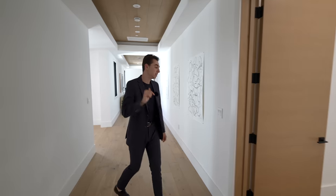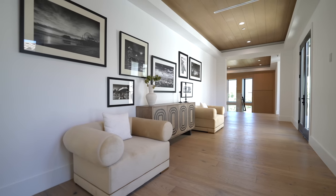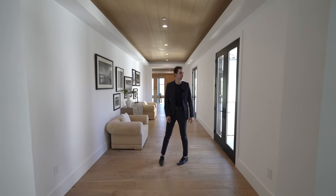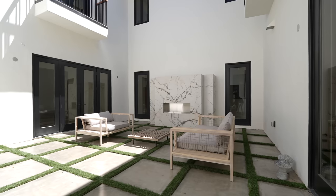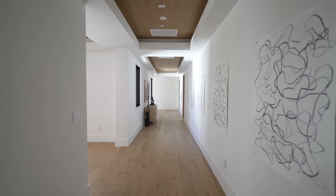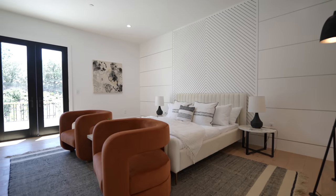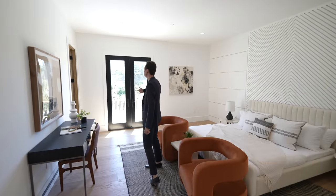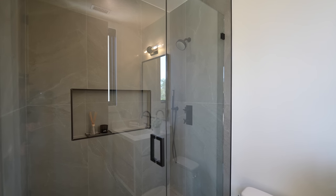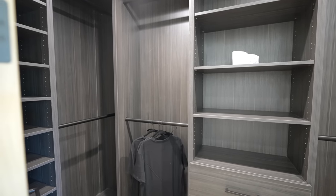Now let's head back into the private hallway, and displayed on my left, we actually have a contemporary seating section, and this hallway actually takes you back down to the main staircase, which we did just see. You've also got some Juliet balconies looking down to your courtyard, and if we continue down the hall to my left, we've got the drop ceiling detail and another guest bedroom positioned on my left here. Contemporary staging, again, can be found throughout. Views of the basketball court, gorgeous ensuite bathroom with the glass enclosed walk-in shower, and you've also got the walk-in closet, which is complete with your floor-to-ceiling built-ins.